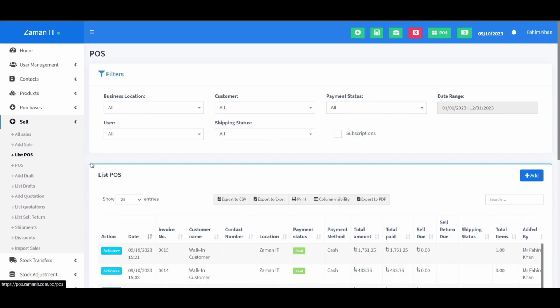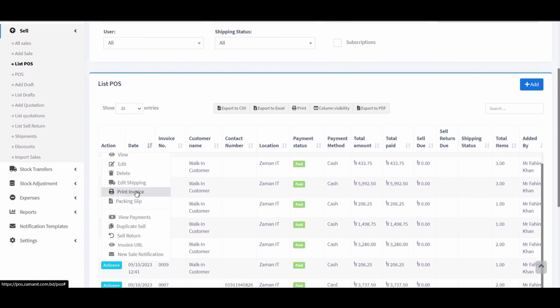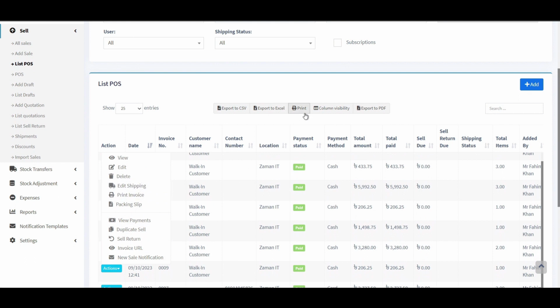Effortlessly manage point-of-sale transactions. With the List POS module, access detailed records and insights for better business decision-making.